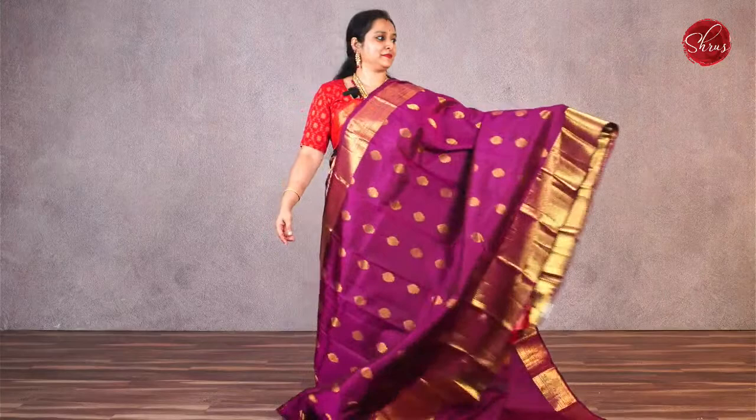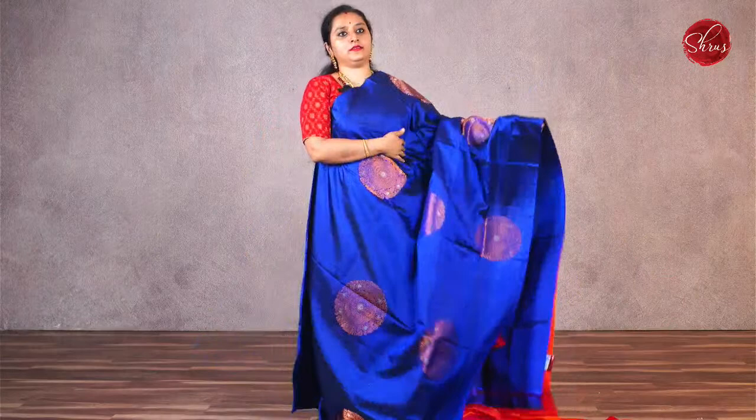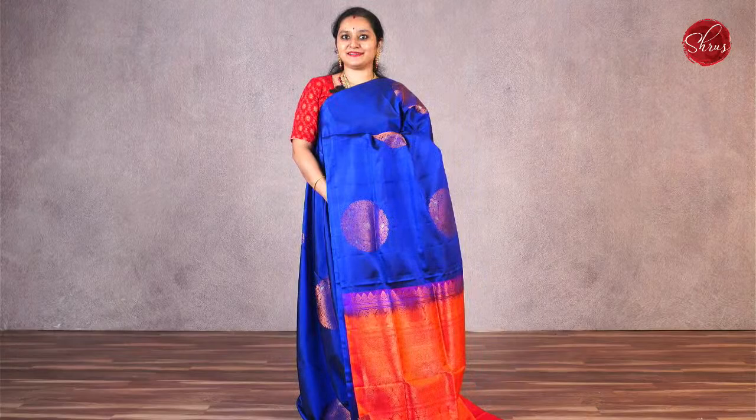The last saree for this session, the deal of the day saree. The actual price is 9880 and the deal price is 8080. This is a blue with an orangish pink combination, a borderless pattern with huge chakra buttas all over the body. A rich pallu in orangish pink, plain orangish pink color blouse. Price at 8080.